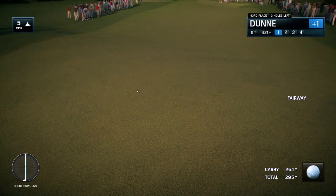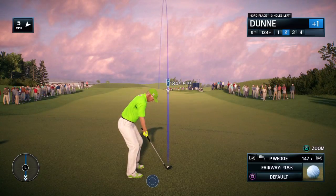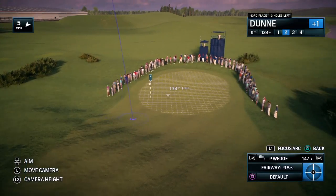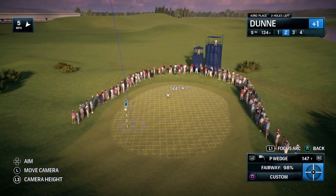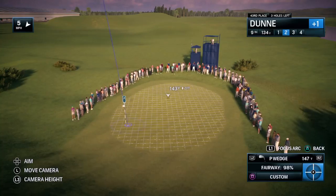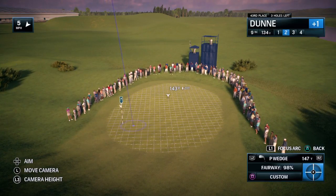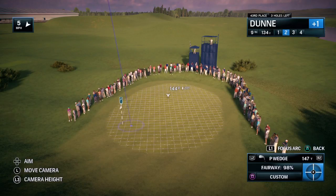Not the longest, but not bad. 295 yards in the fairway. Chance to set himself up for a good scoring opportunity with his second shot here. This is going to be a tough day on the links. I mean, even the seagulls are walking to work.